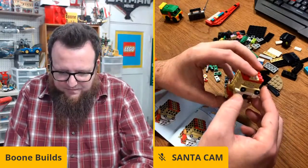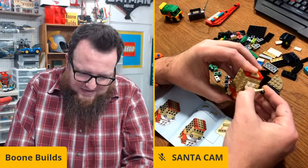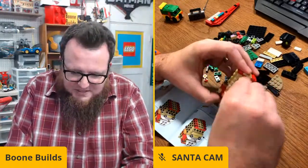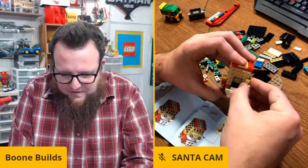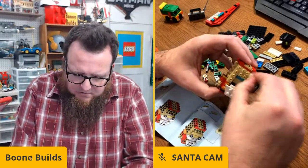I've done something wrong. This is just supposed to go down one. Can I get this off without ripping all of the pieces apart? No, apparently I can't. This is how I get behind. What do I do here?